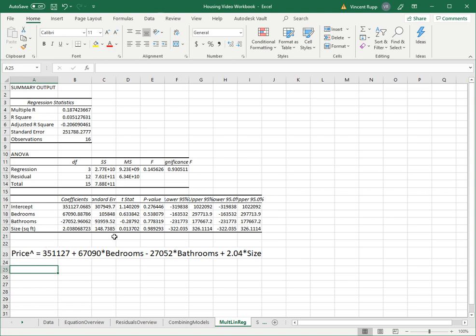So again, that's the intercept amount. So if there were 0 bedrooms, 0 bathrooms, and 0 square feet, that would be your predicted selling price, which again doesn't necessarily make a lot of sense, but that's what the math works out to. This model tells you that each bedroom increases the predicted selling price by $67,090, which is a little bit less than our previous one. It tells you that each additional bathroom actually lowers the predicted selling price by $27,000, which again doesn't make a lot of sense. Adding a bathroom should not reduce the selling price.